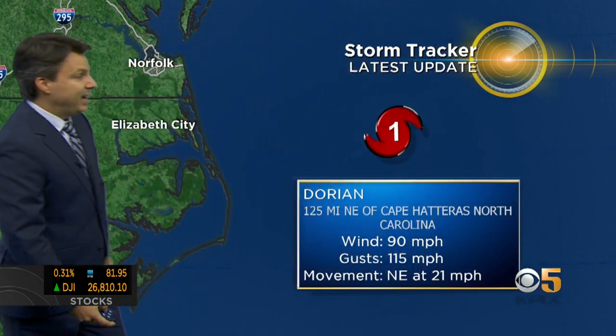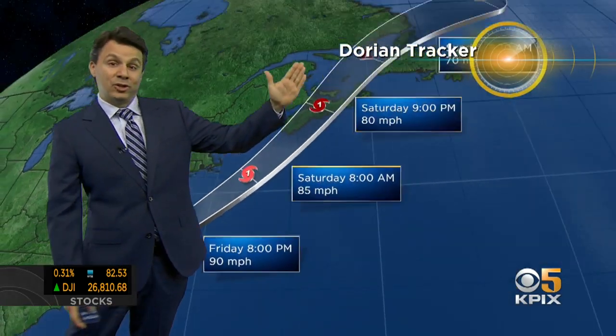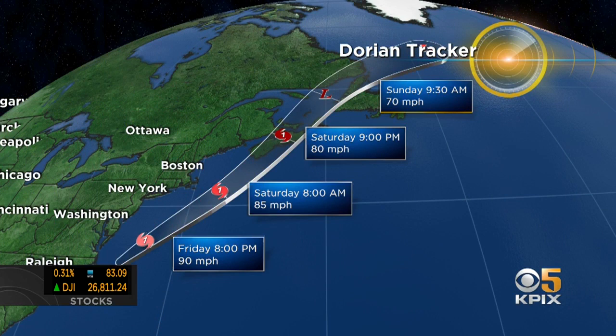That's where the storm is now, off the coast. And if we take it forward from here, Dorian is now just going to work its way up through the Atlantic. Will you believe it's going all the way up to Canada and Nova Scotia, where it will still be an issue by the time it gets there on Sunday. Quite the lifespan for this storm, but it's slowly pulling away from our coast now. All right, Kenny, back over to you.